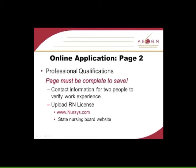On page 2, you will enter your professional qualifications. It is important to note that this page must be complete to save, including a copy of your RN license.